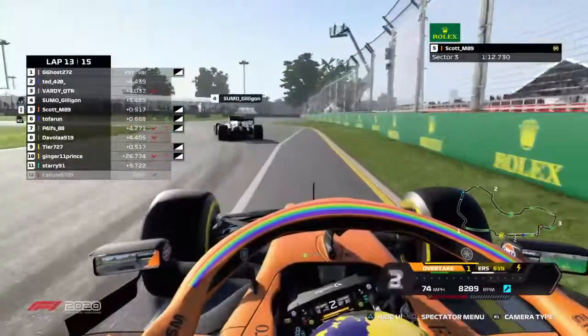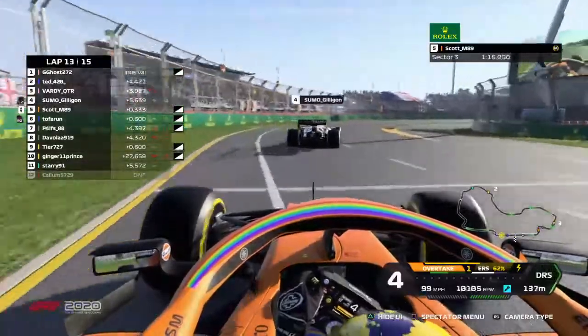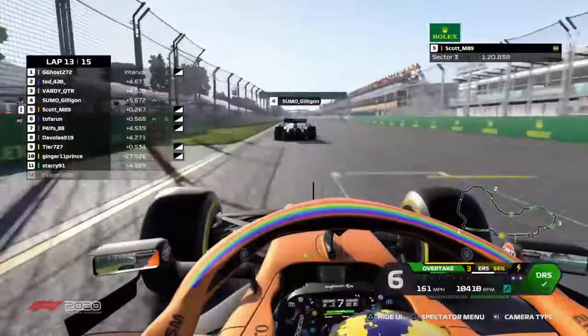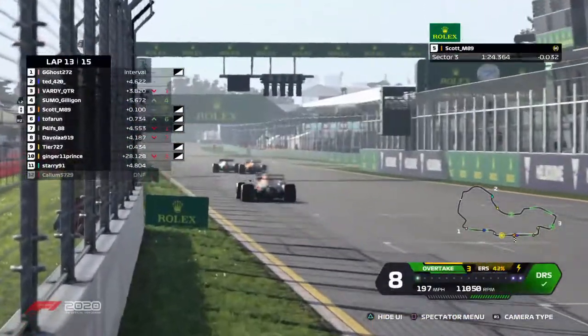So, but yeah, Scott looking on the back of Sumo then, who's getting a bit shaky coming out the penultimate corner. He's got a bit of understeer coming out as well, so Scott with DRS and ERS, he's got a lot more overspeed compared to Sumo, about 10 miles per hour.